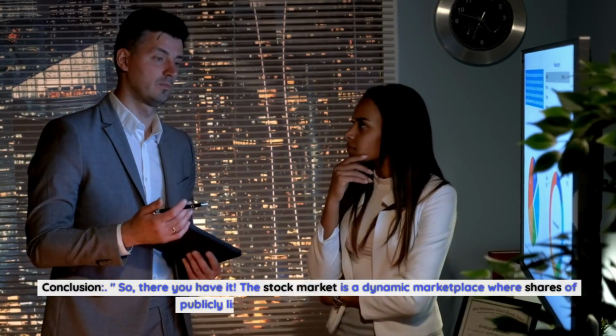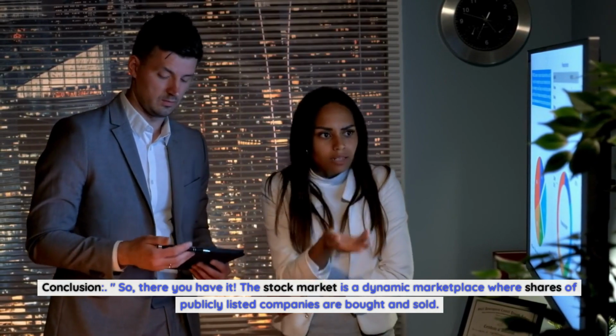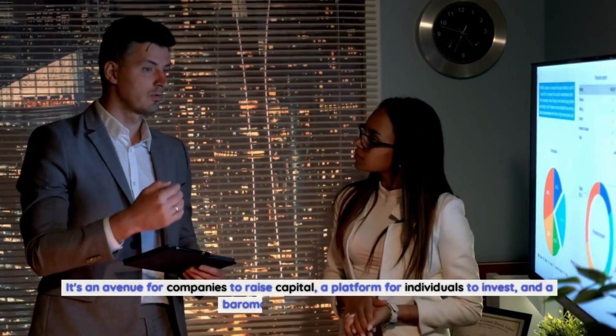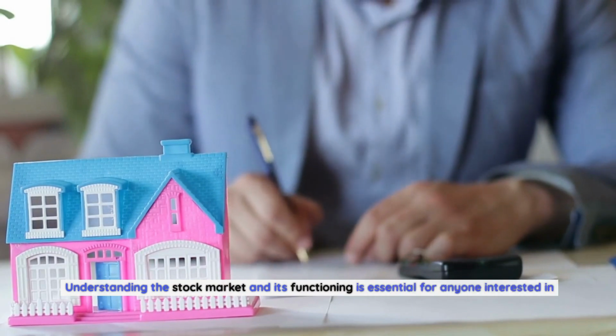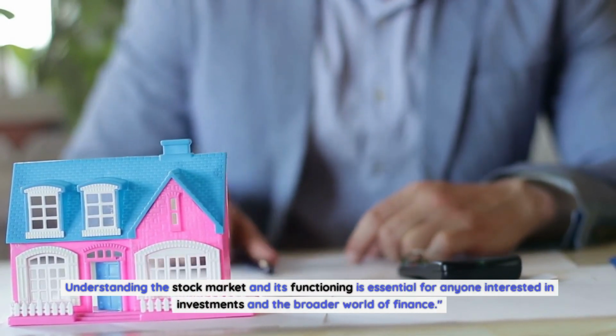Conclusion. So, there you have it. The stock market is a dynamic marketplace where shares of publicly listed companies are bought and sold. It's an avenue for companies to raise capital, a platform for individuals to invest, and a barometer of economic health. Understanding the stock market and its functioning is essential for anyone interested in investments and the broader world of finance.